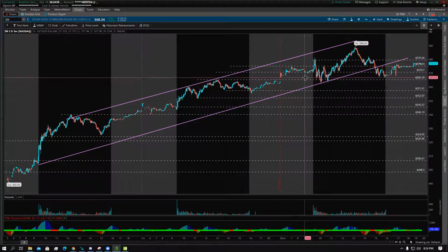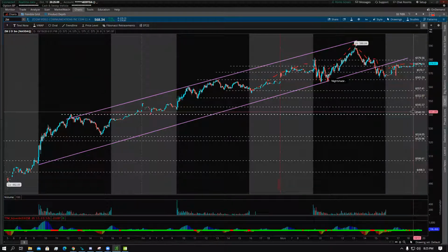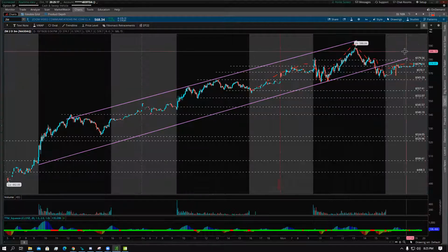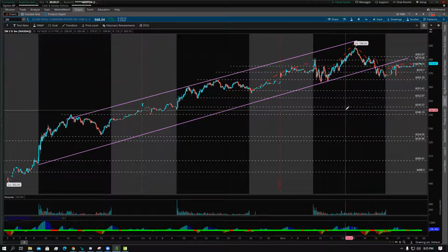This stock is losing momentum. It does tend to run every day, but there will be a time where it stops. So I'm looking for a potential gap fill down to here still. If it keeps running, I will grab it above 580 and try and scalp it up to all-time highs. But on the downside, this stock has a lot of dumping to do. It's not going to last for that long.